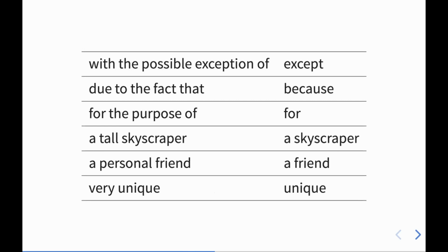Here are more word expressions. There are some expressions that are redundant, like "very unique." It doesn't make sense because it's unique. Or "their personal friends" are just friends. When you go into edition, you can start to see these things that you can change. I'm going to show a few tools later to help you find these things, but this is the basic idea. Find things that you can simplify.